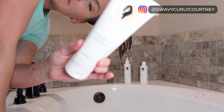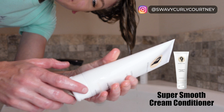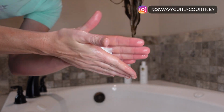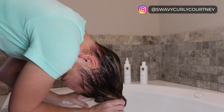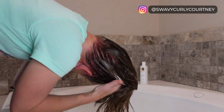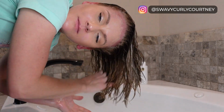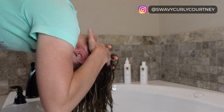Now I'm grabbing the super smooth cream conditioner. It's called Required Moisture, and this is one of the more hydrating rinse out conditioners I have ever tried. It does contain quite a bit of aloe leaf juice along with behentrimonium sulfate and cetyl alcohol. It is 100% curly hair friendly, no sulfates, silicones, or drying alcohols, and it is protein free, which I kind of like actually. If we're using a protein in the shampoo, it's nice that the conditioner is protein free.